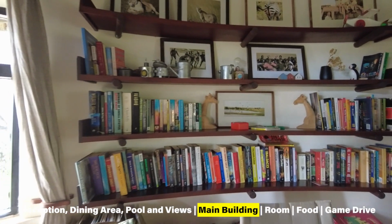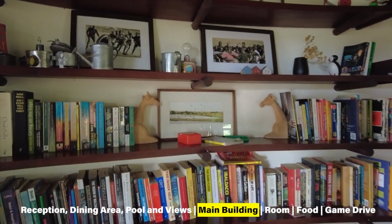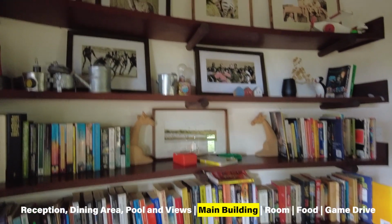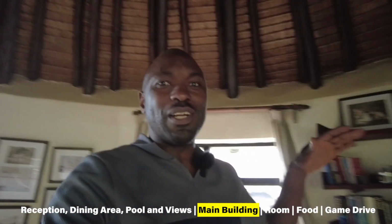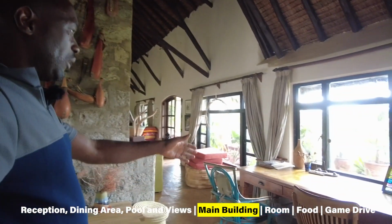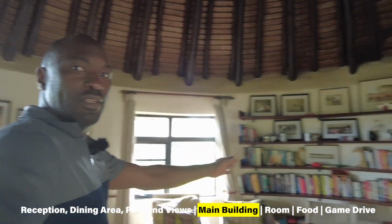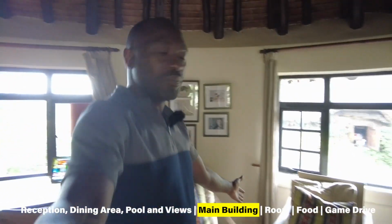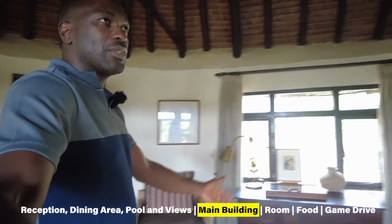This is the Ololo Safari Lodge, and this is inside. And what you can see here are books. They have a lot of books inside the main house. I'm flipping the camera just to show myself. A lot of sitting area, whether you're sitting to read, picking up a book from there, or sitting at any of the little chairs or couches as well.